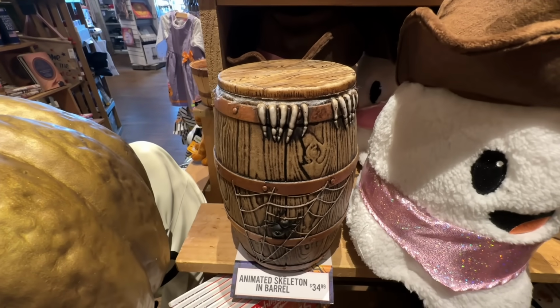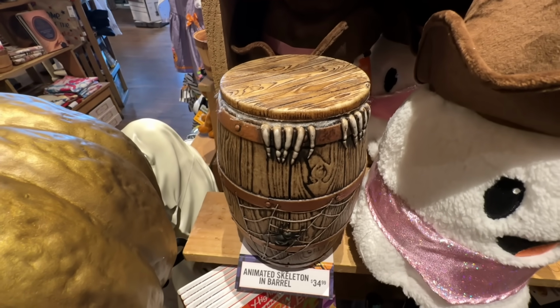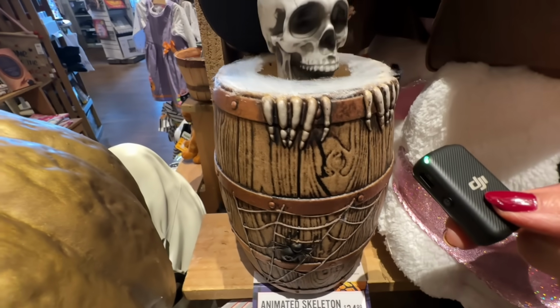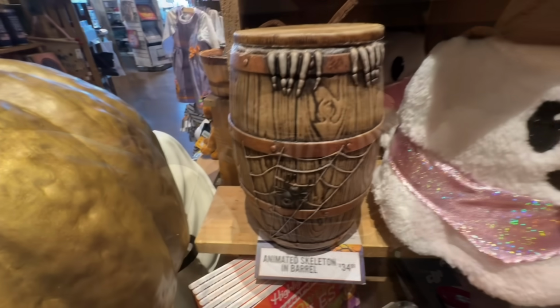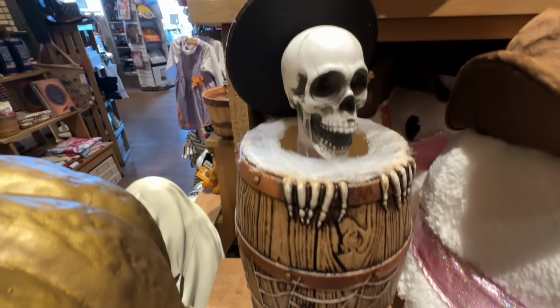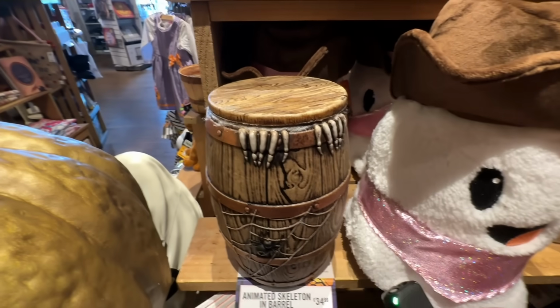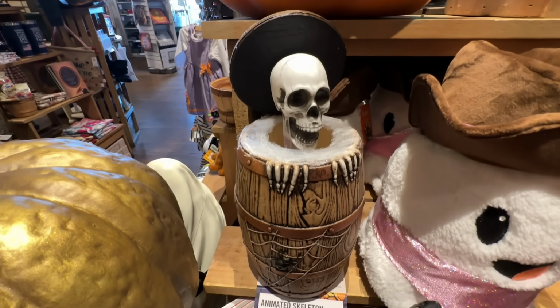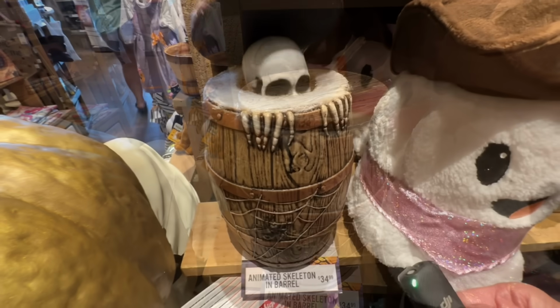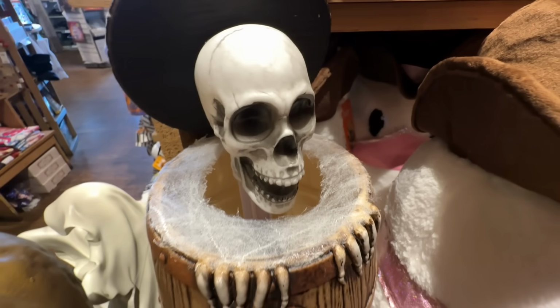Animated skeleton in a barrel for $35. I think they had this last year as it came out of an outhouse. Let's see. How's that for a treat? Silent and deadly. Kinda let that one slip through the cracks. Don't a skeleton fart in public? He doesn't have the guts.